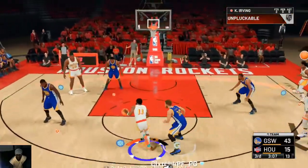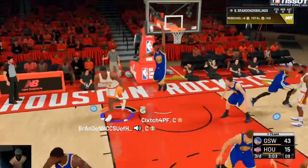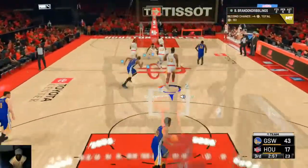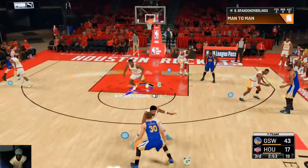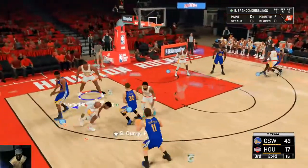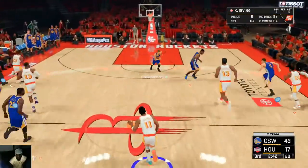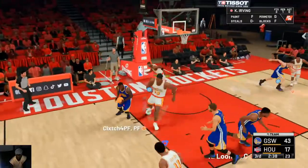Outside Irving. And Looney sends it back. Looney's starting to play a little bit angry right now, and that's helping this defense be more aggressive. Just a grinder, always doing the dirty work on the offensive glass, and that's one of the things he brings to the table. Thompson for 3. No good on that one. Here's Houston now. Irving with it. And Curry picks him up defensively.